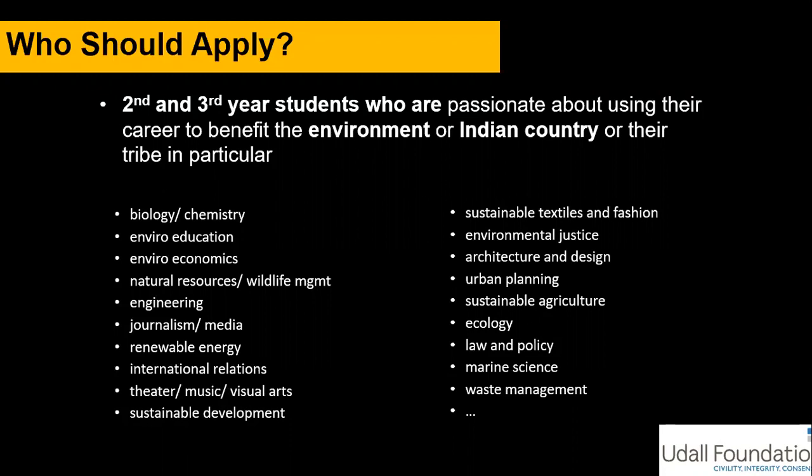The nice thing about Udall is that you don't necessarily have to have a specific major in order to apply, as long as you have somewhat of a tie to the environment or identify as Native American and have an interest in giving back to Indian country, whether that be through tribal policy or native healthcare. Then you should definitely consider applying for the scholarship. Udall isn't looking for a specific major. They are pretty open, and as long as your personal and career interests are along the lines of something related to the environment or giving back to Indian country itself, then definitely go ahead and apply.